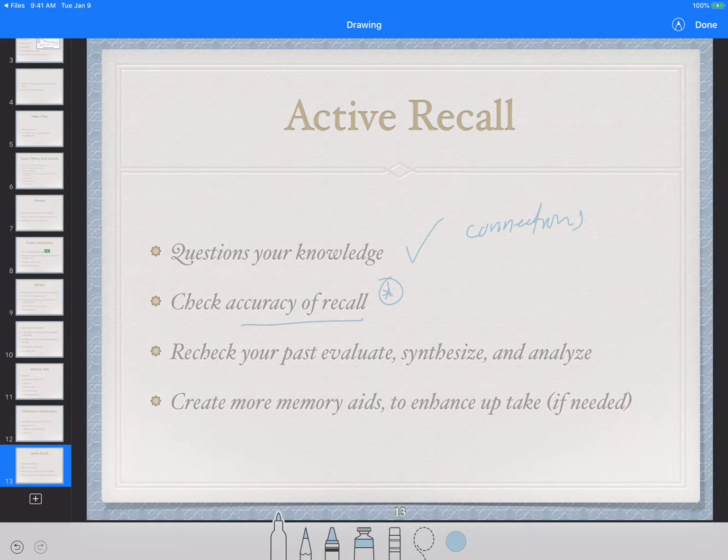You can also actively recall in several other ways, but you definitely want to make sure your evaluation, synthesis, and analysis of information is correct. Sometimes we believe we learned something, but after more time, more seasoning, more practice, and differentiated questions, we might recognize our understanding was slightly off. At that point, we want to adjust our knowledge and our recall to make sure we're coming up with the right answers.